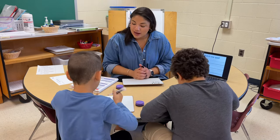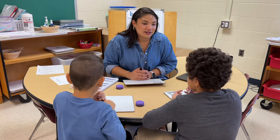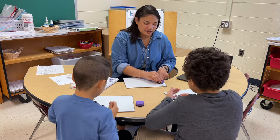Today we reviewed our short vowel sounds. When we come back tomorrow, we'll do our magnetic trays and read and write some sentences, okay? Sound good? Yeah. All right, close up your marker. Let's erase. Great job today, guys.